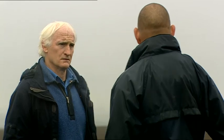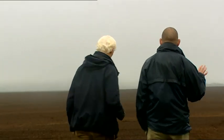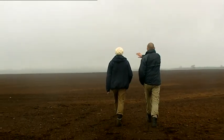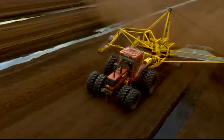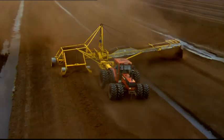So what happens in the industrial bogs? It's quite an extreme scenario in terms of the scale involved. Typically the vegetation is completely removed so that there's no carbon going into the system at all. And secondly, these deep drainage ditches have lowered the water table to such an extent that the zone above the water table is now a persistent source of carbon dioxide.